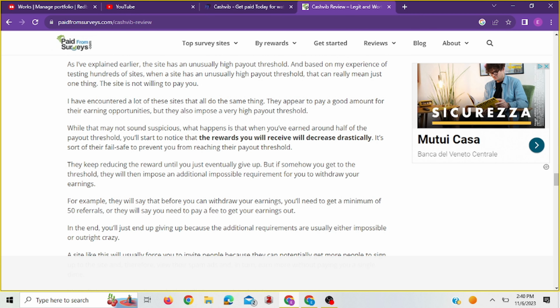While that may not sound suspicious, what happens is that when you've earned around half of the payment threshold, you will start to notice that the rewards you receive decrease drastically. It's sort of their fail-safe to prevent you from reaching their payment threshold. They keep reducing the rewards until you just eventually give up.